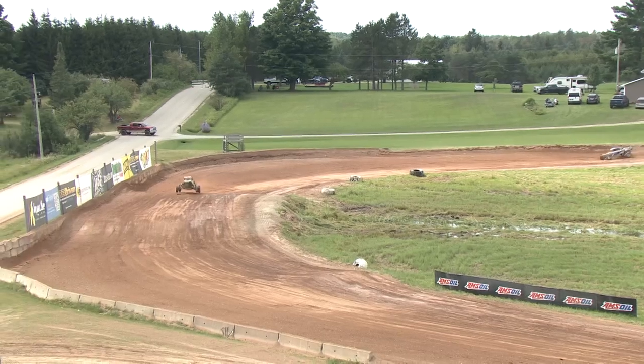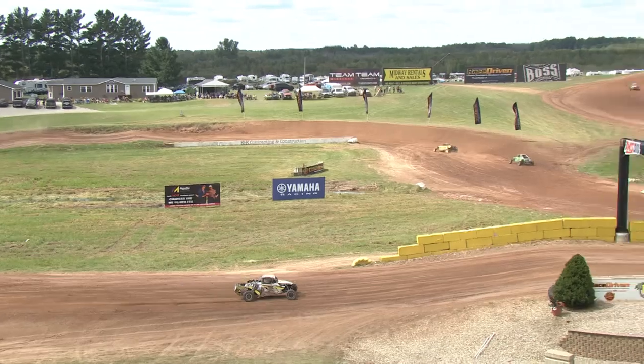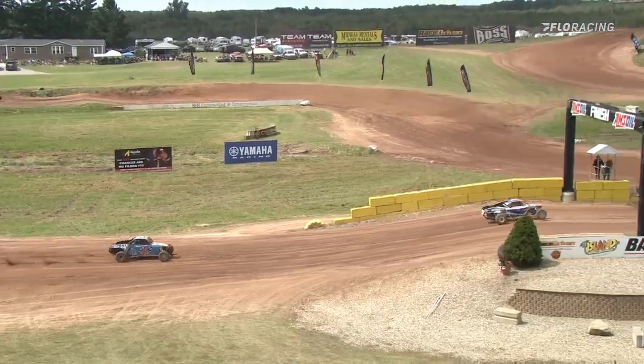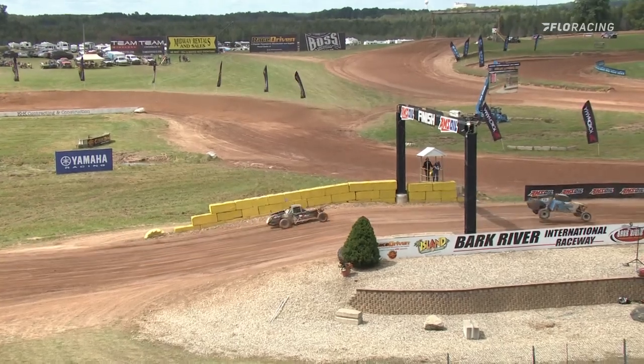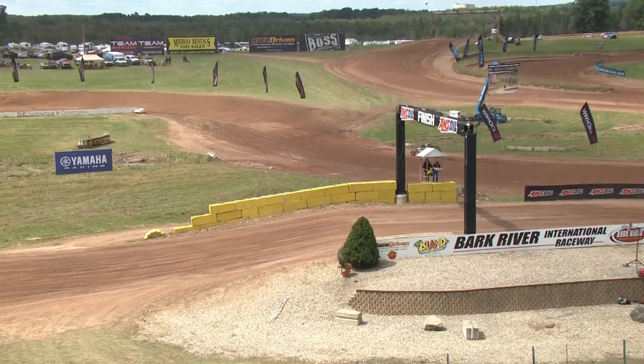Well, Bark River, Jordan Bernlore is gonna get it done once again here, putting another W in the win column. The hat trick for Jordan Bernlore. Ryan Schwabe, a season best second place finish here in round 12. And Billy Booth will round out your podium.